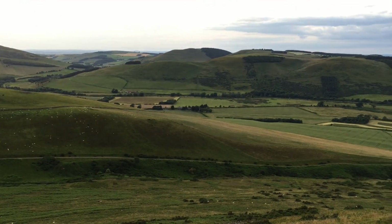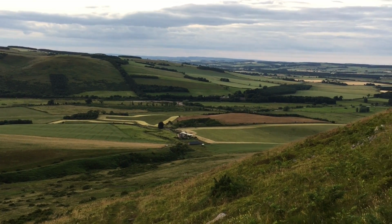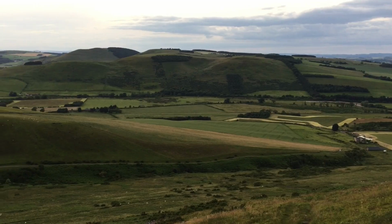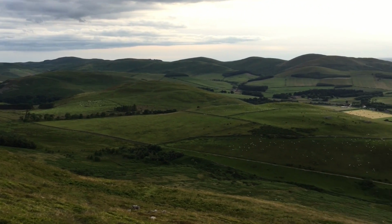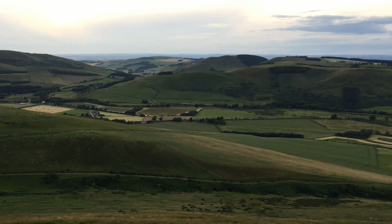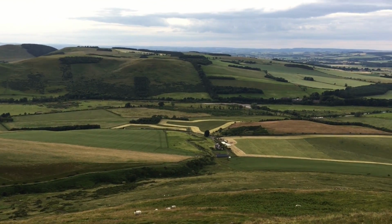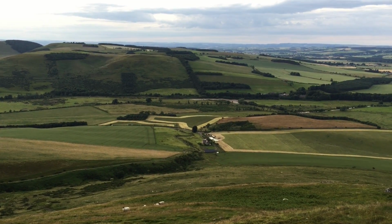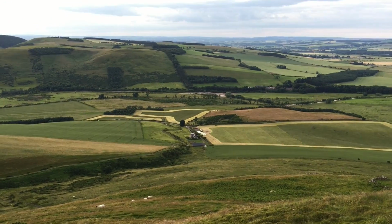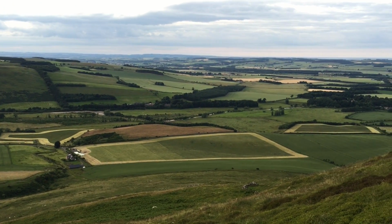You can see why this place was chosen for a hill fort, because the views are just amazing. It may not look it, but I'm quite a lot higher now. I'm still going up. Sunset is at 9:44 and presently it's 8:57, so I think we're doing alright actually. This is so beautiful.